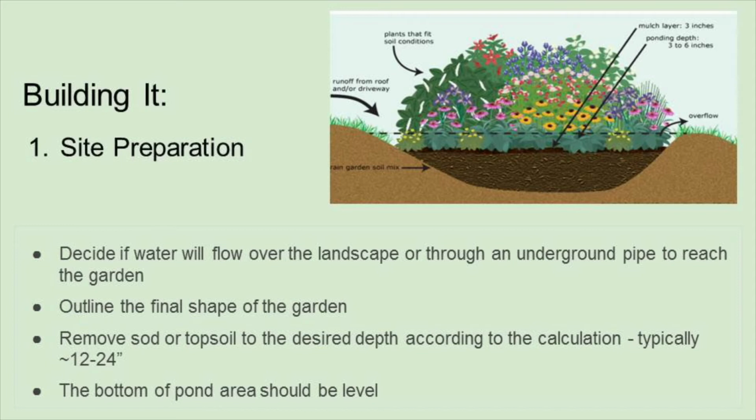The first step is to prepare your site. Decide if water will flow over the landscape or through an underground pipe to reach your garden. Outline the final shape and remove topsoil to about 12 to 24 inches deep.